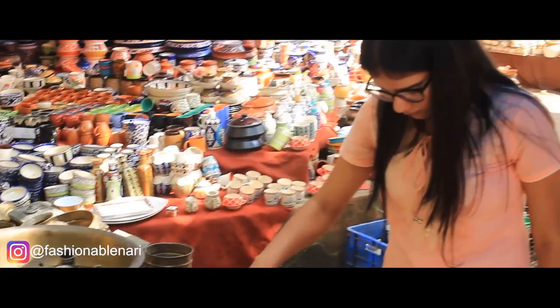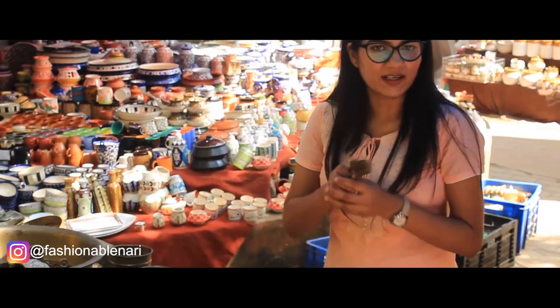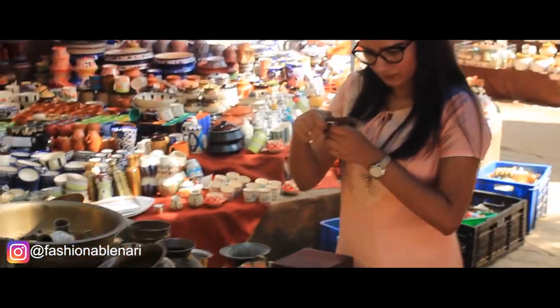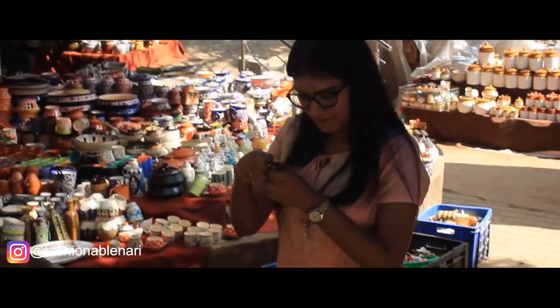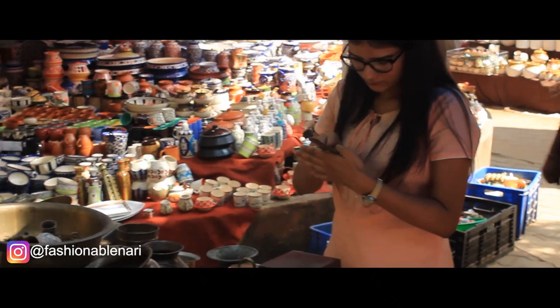This shop in particular had some second-hand vintage antique home decor, and it was from all over the place. I saw a nut cutter from Bengal and some tiffins from Tamil Nadu.